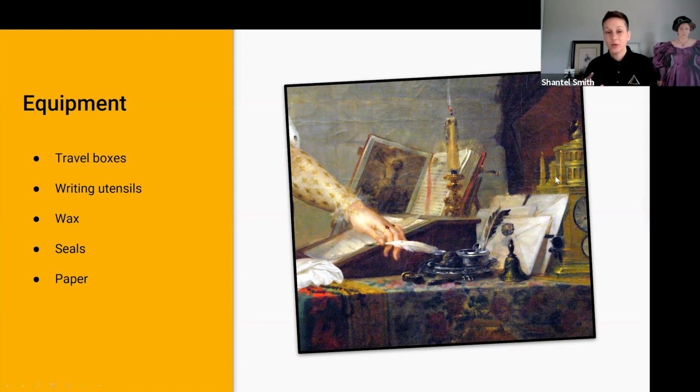But if you're interested in the equipment, there is tons to research. A cool place to start is the letterbag, because you can see if she talks about what she had to do with letters or the wax and the seals. That is a fascinating topic in itself.